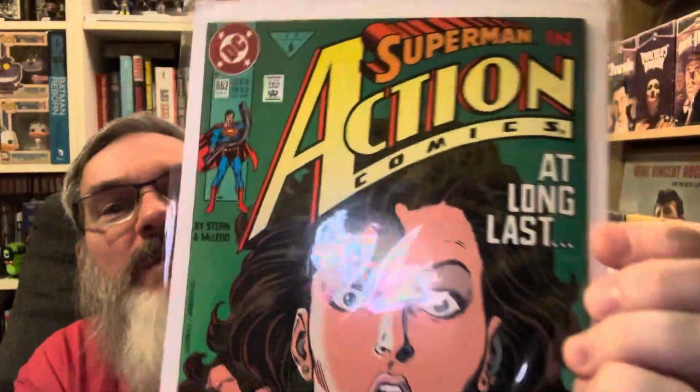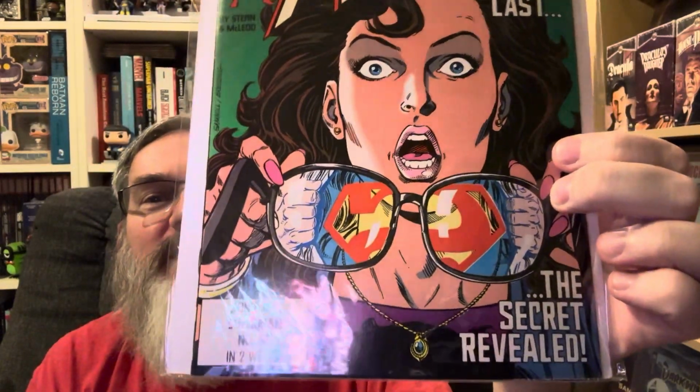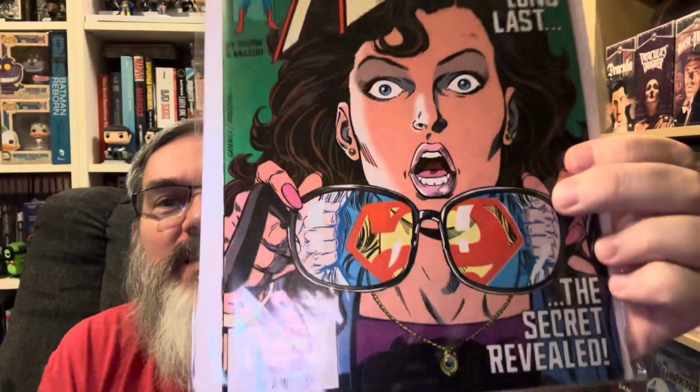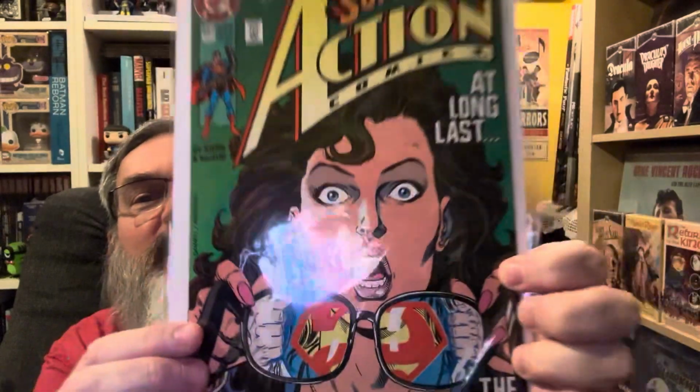I mean, come on. So this is Superman in Action Comics. At long last, she finally takes off Superman's glasses and he's opening up his shirt like she's finally realizing that Clark Kent is Superman by removing his glasses. I mean, he is also opening up his shirt. The secret revealed.